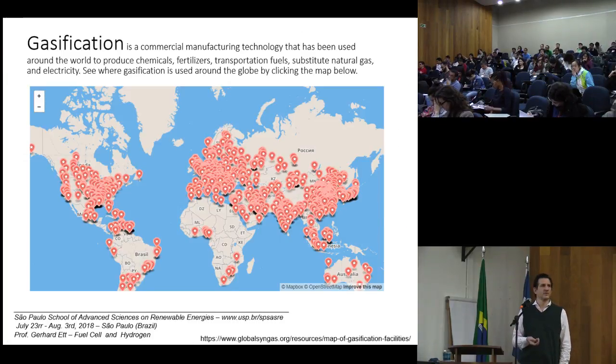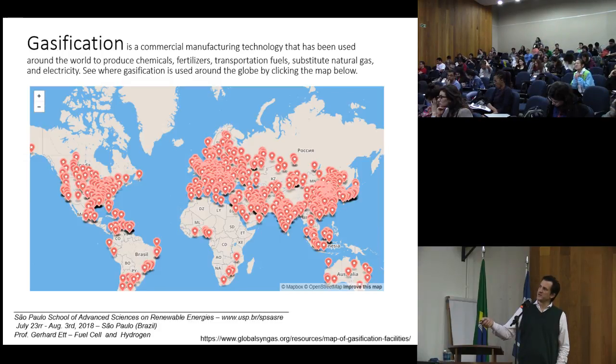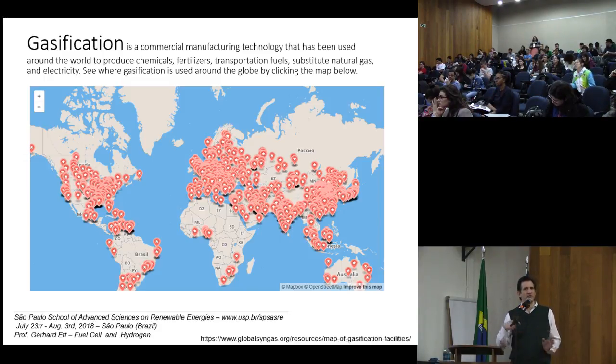Here is very new data I took yesterday. All the gasification plants in the world. And here we can see the data. Here, look here. In Brazil, we have a very big gasification plant. All reformer. This here is more reformer plant. And this here, in the middle, is from Araucária. If you go to this site, it will show you all the data from the plant.